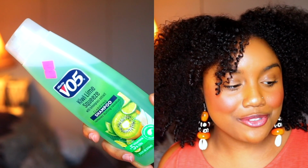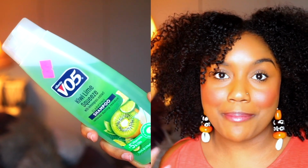Now, I brought out the big gun because I truly believe that when you have moisture overload or protein overload, you just want a clean slate. I just picked up good old VO5, okay? I used to use this all the time. My mom used this on my hair when I was growing up. It does a great job at resetting your hair, but it doesn't leave it feeling lifeless.